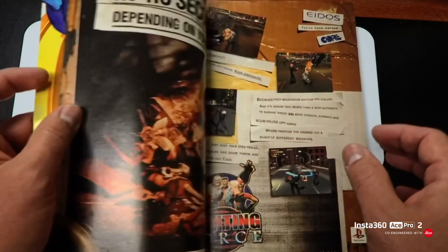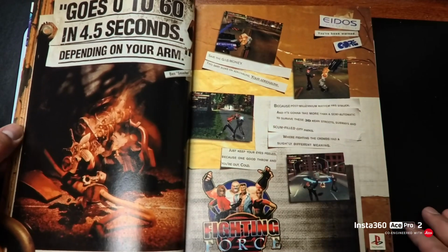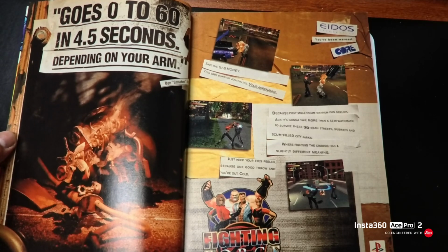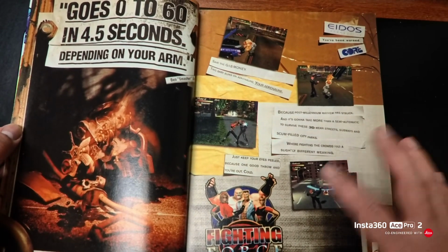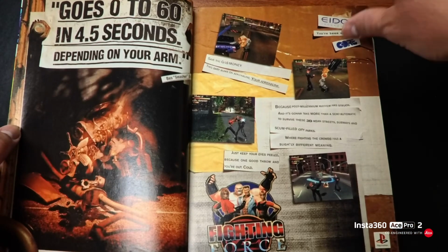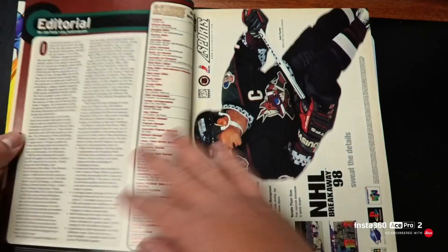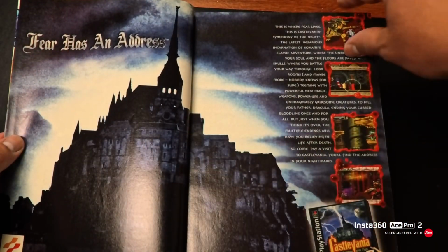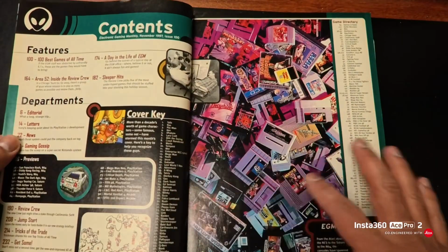As we move forward, the redundancy of doing these videos is that you have a lot of the same ads for the same games when you're looking at a similar time period. So I'm going to try to briefly go over those, not every single ad, just glance over ones that we've addressed in the past. Of course you have the editorial, NHL. You have a really cool 2-page ad for Castlevania for PlayStation.